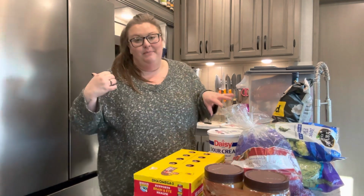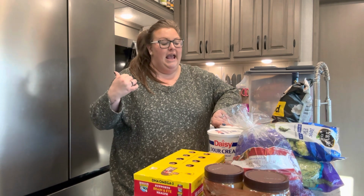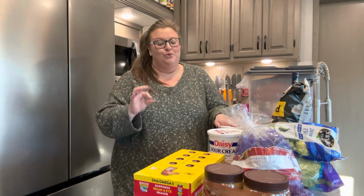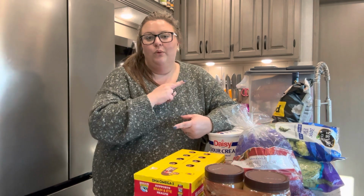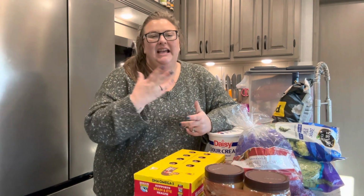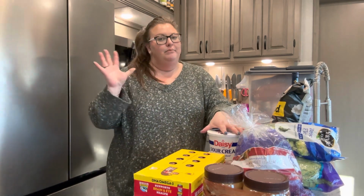I am buying milk from the store, and that's because our cow isn't in milk, and we probably won't have a milk cow for quite some time, which is really sad. I do buy raw milk from a local farmer whenever we don't have milk coming in here. But it is expensive, and I do buy it, but I still pick up just regular milk.